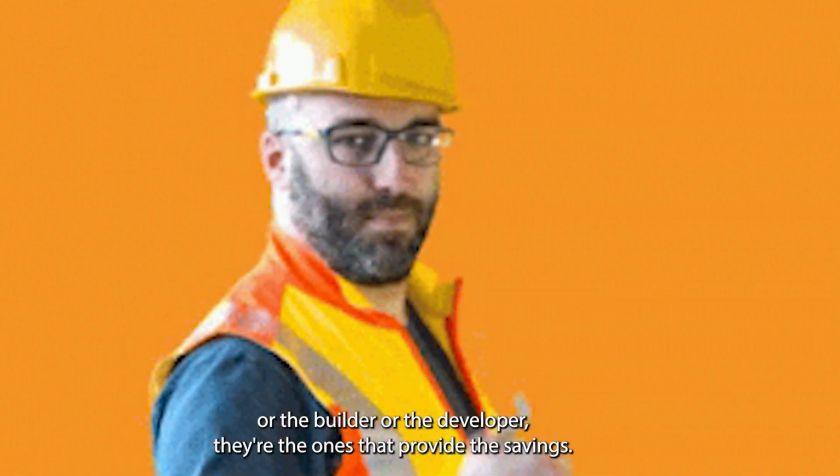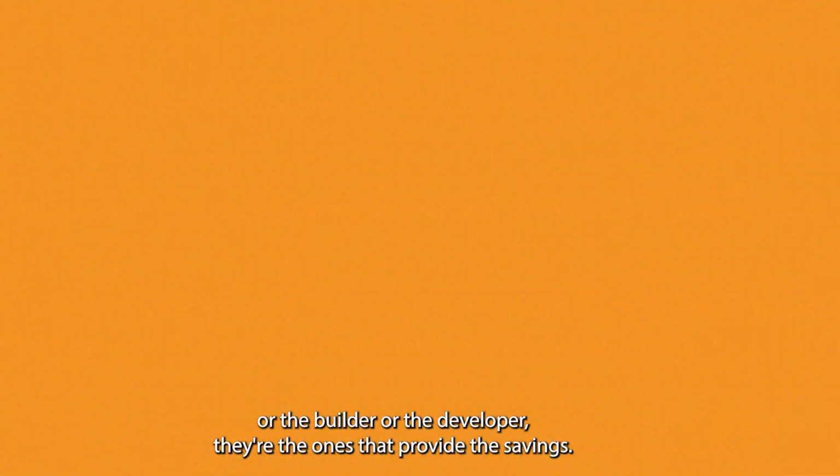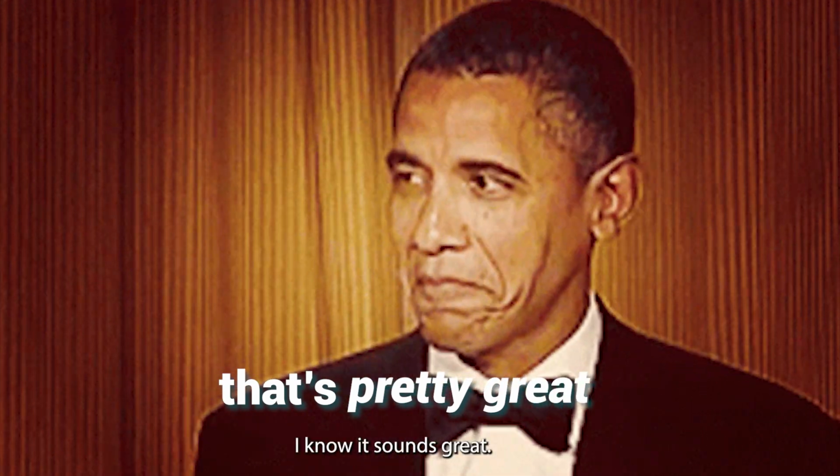The seller or the builder or the developer, they're the ones that provide the savings. So there's no cost to the buyer. I know, it sounds great.